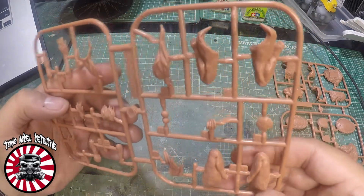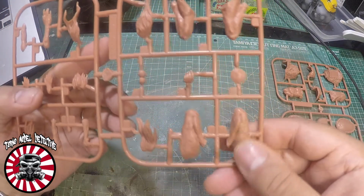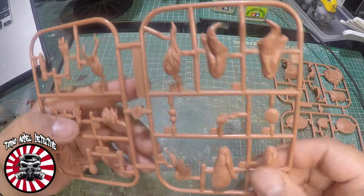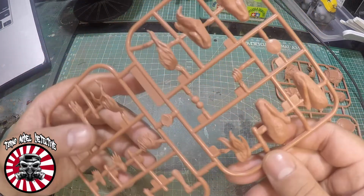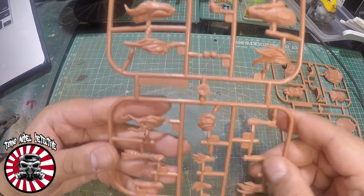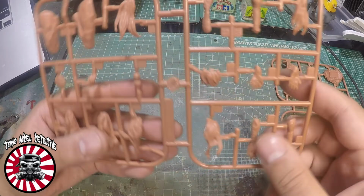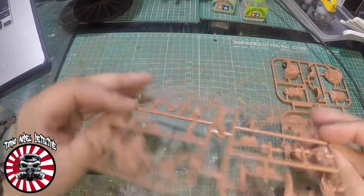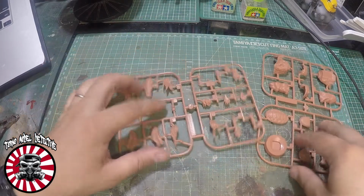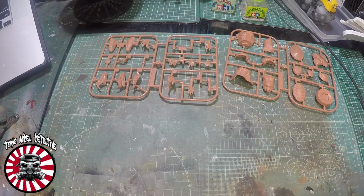Now, the actual surface is ridged. And it has little, like, pimples and scaling on there. It is textured. Even on the arms and hands, that's got some texture on there. But it's a very quick thing to build. It's nothing too strenuous. Now, the instructions.